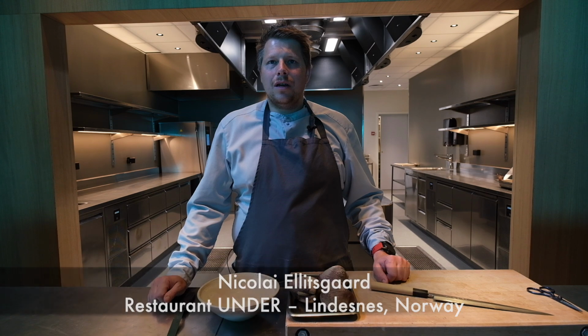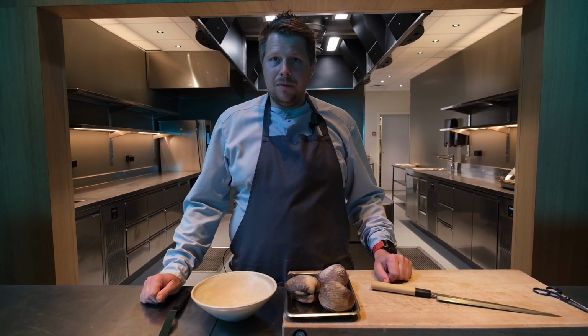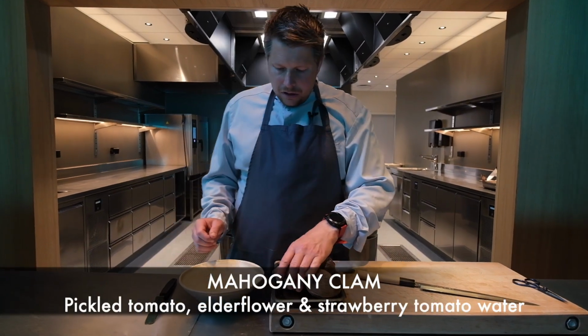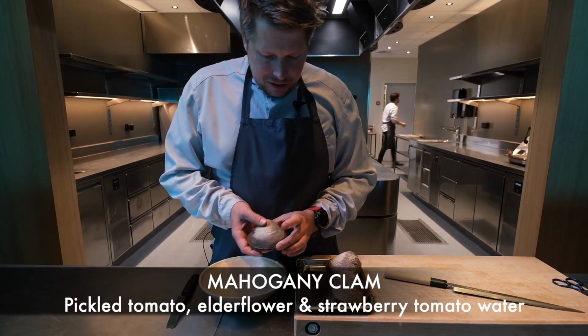My name is Ellitsgaard and I'm the head chef here at Under, a restaurant that's submerged into the ocean 5.5 meters below sea level. Today I'm gonna cook for you one of our dishes with the mahogany clam. Mahogany clam is quite unique, I think.